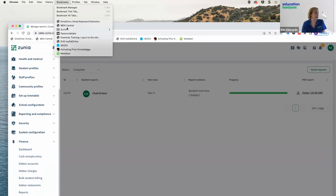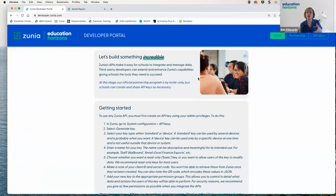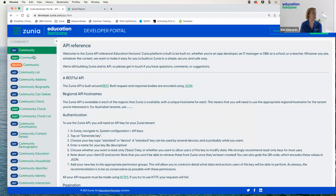And then finally, if I come to the developer portal, which is this whole API area. So this is freely available. Our ecosystem team are working with outside companies in terms of accessing and using our APIs. And here they all are, with the details. Now, obviously, schools would need an actual person on their IT staff. We don't require that. Education Horizons over time will keep adding those partners that have got an API with us, and that's certainly going to continue to be a work in progress.